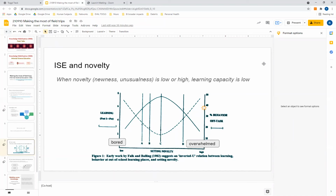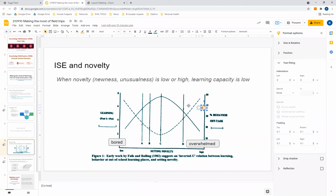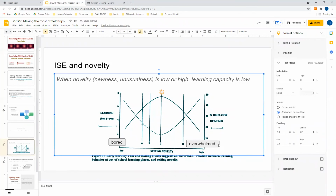And it'll help if we take a look at this diagram. Oops, I'm going to move the star over here. That was a little mistake there. So let's just start looking at this graph with the horizontal line here, looking at setting novelty. So if you're at a museum, right, you might see a lot. Very big bells and whistles, flashing lights. That could be interpreted by some people as high novelty, so they may feel overwhelmed.